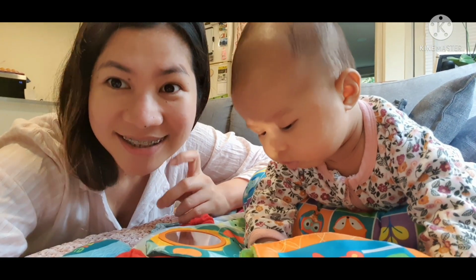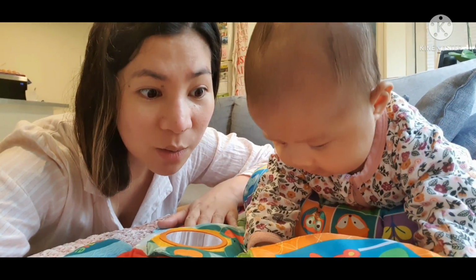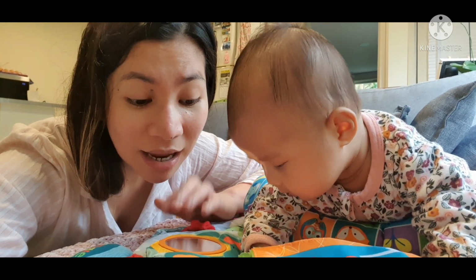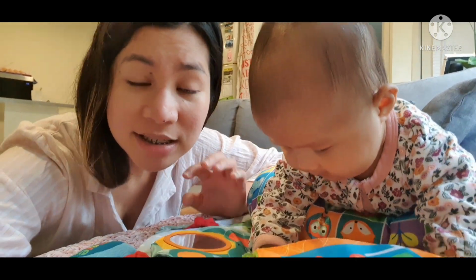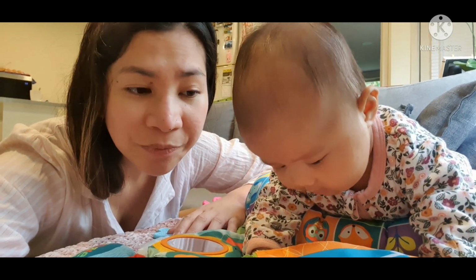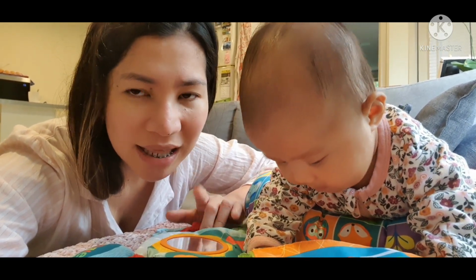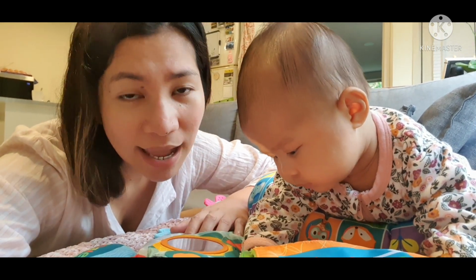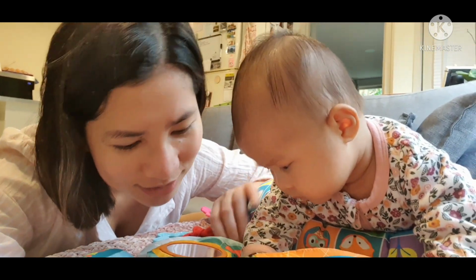So yeah, let's see how it goes today, by the way, because last night she was very fussy. She was awake every hour. She normally sleeps for a 4 to 5 hour stretch lately, but last night was different. I don't know why, but hopefully she's gonna be a happy baby today. Let's see how it goes.